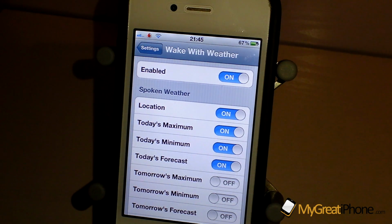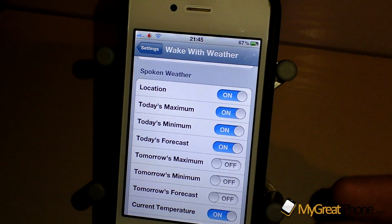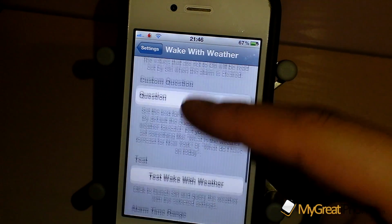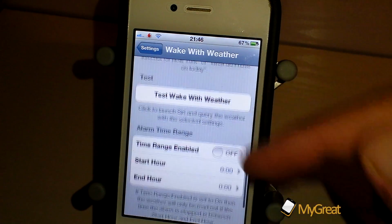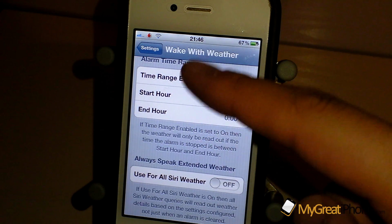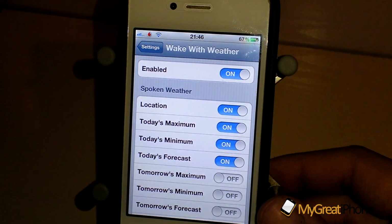There's the great enable on/off switch, so you can just turn that off whenever you want, and then there's loads and loads of different things that you can turn on and off. We'll go through those in just a second. You can post custom questions, you can test it out. It's got alarm range, and then use all for weather.